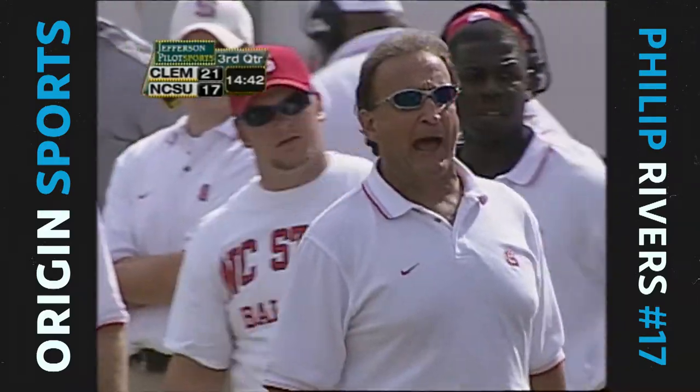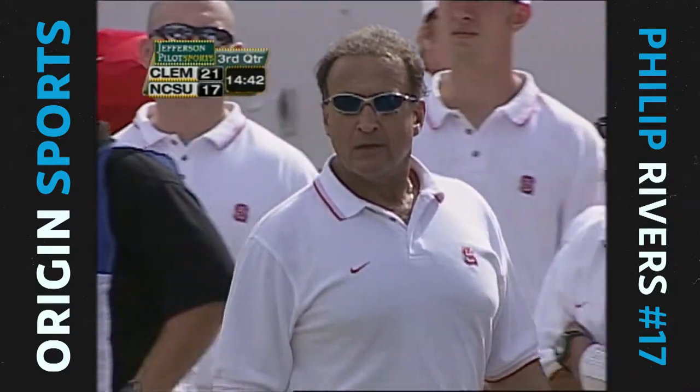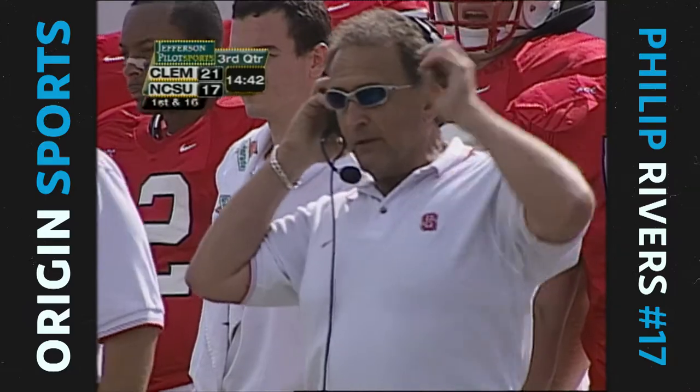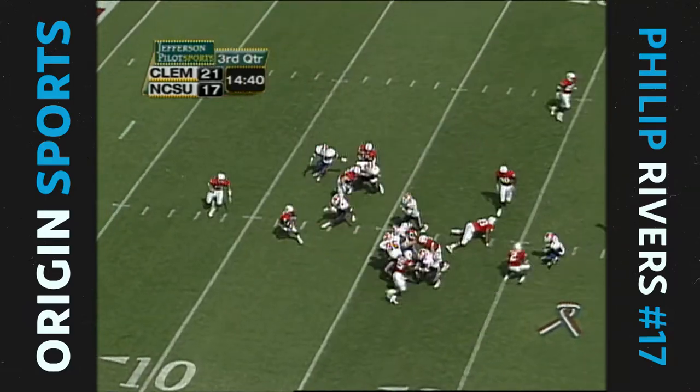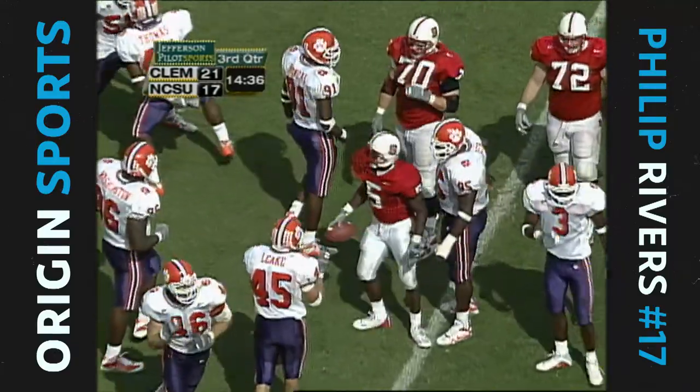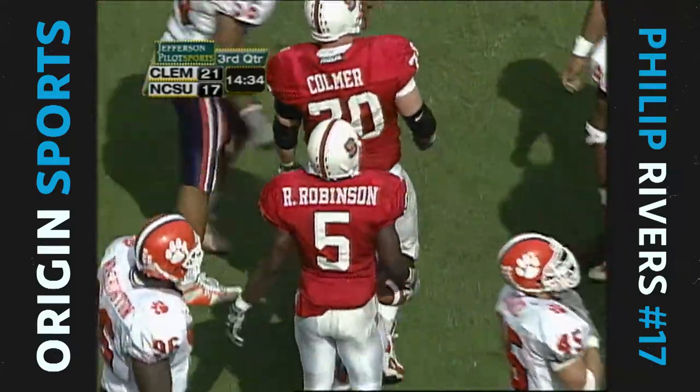Look at him now. He's torn off the headset. Maybe Mike isn't out on the field yet. No, but don't need Mike with dancing. But he said after the game, after his team was charged with 10 penalties, he says every one of them was the right call. Ray Robinson going nowhere. Back up at his own 14-yard line.